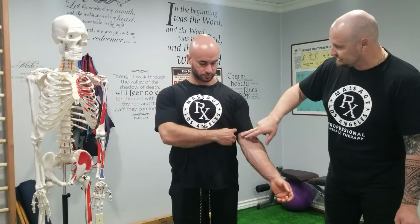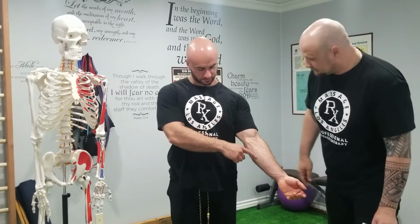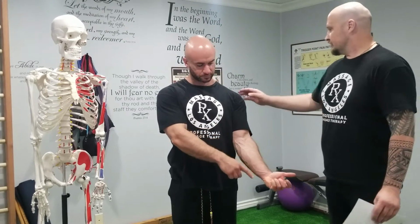So what is this telling us? What do you think? Which part of your arm is it going to? It's right in the biceps, right here, through the center into the forearm. Oh, okay. And then it's like the pinky and ring finger. Oh, so we may have some median nerve problem? Yeah, impingement somewhere. Okay.